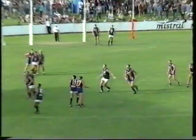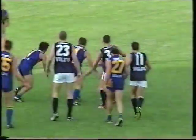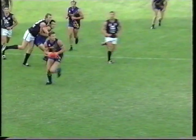Boundary throw in now in front of the Woodville West Torrens members there. Biglands gets to front position. Tries to tap it down only as far as Hall. Trying to burst it. Someone's trying to burst their way through. It comes out the back to Beveridge. Biglands on the end of it. Quickly caught. He has to get his kick away quickly.